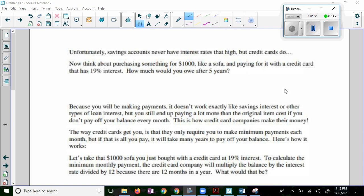Okay, so this isn't entirely accurate because you'll be making payments. So it doesn't work exactly like saving interest or other types of loan interest, but you'll still end up paying more than your original item cost if you don't pay off your balance every month. Okay, so credit card companies make their money by the extra that you pay. The way credit cards get you is that they only require you to make minimum payments each month, and if that is all you pay, then it can take years to pay off your balance.